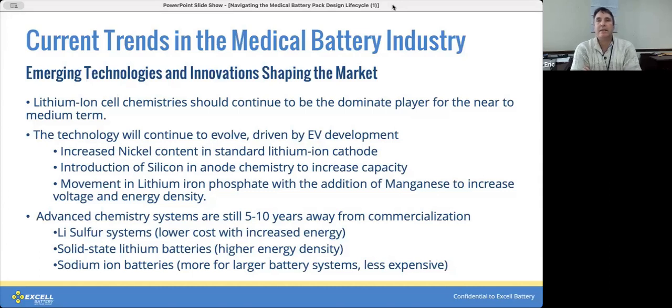A lot of people have probably heard about solid state batteries. Solid state batteries have a solid electrolyte, and that allows you to use materials that give a significant amount of energy density, up to 2 to 3 times in the same volume. There's a lot of development going on with those chemistry systems right now, again focused much more on the EV market. Really, those chemistry systems have not been able to show cycle life that would be effective in a medical device today, or the cost is still too high and needs to come down.